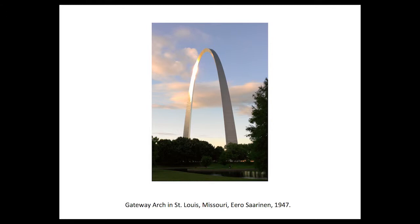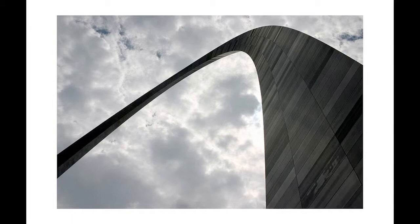The Gateway Arch, designed in 1947 by Finnish-American architect Eero Saarinen and German-American structural engineer Hannskarl Bandel, is the centerpiece of the Jefferson National Expansion Memorial in St. Louis, Missouri. Here, the exterior skin of the Gateway Arch is constructed and clad with sheets of stainless steel that are welded together, as shown in this image.